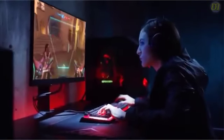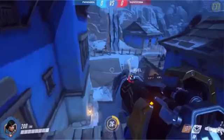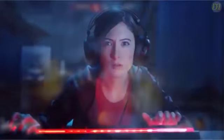With longevity in mind, we designed the Omen desktop for upgradability that future-proofs this machine. Harness the power of total domination with the new Omen desktop.